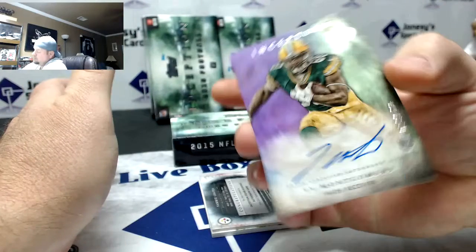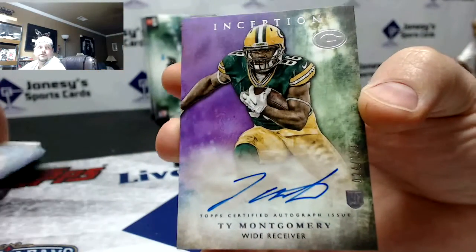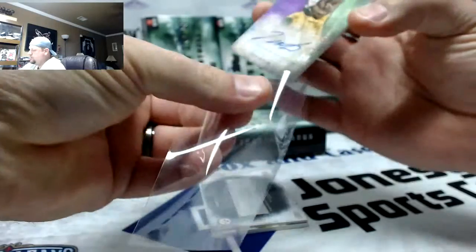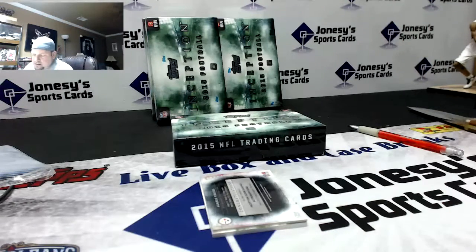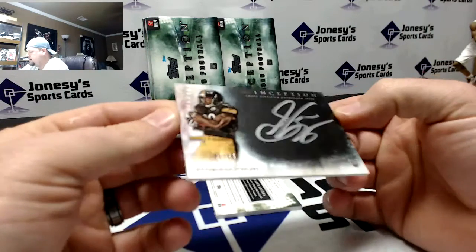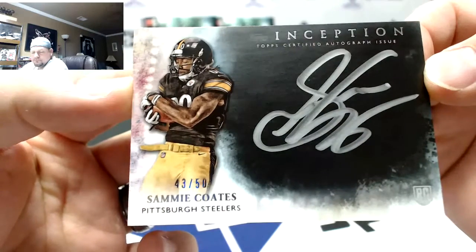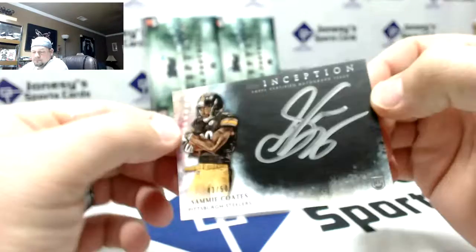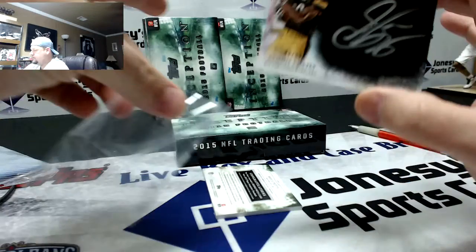First autograph, purple to 150, Ty Montgomery for the Packers. We've got the Packers. Whiskey. Next. Oh, nice. Sammy Coates, 43 of 50, for the Steelers. That guy's not bad. Steelers are Blackie. Blackie would have hit.